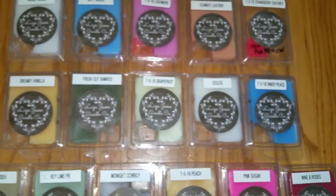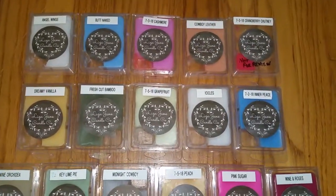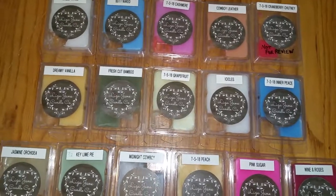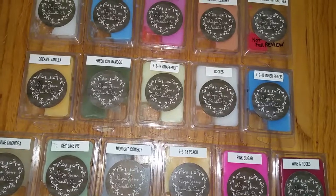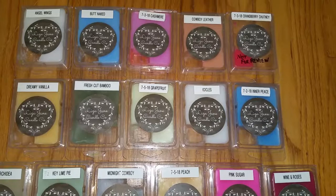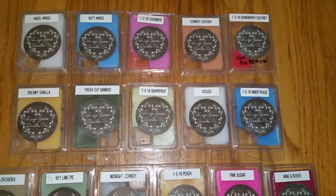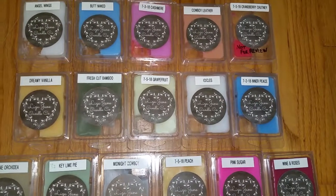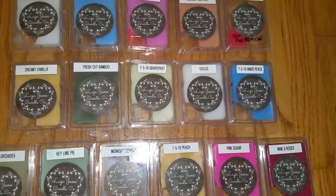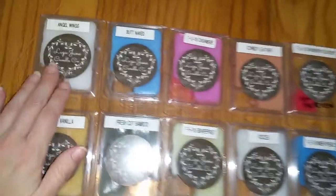As far as the scents themselves, they are pretty standard scents. Most of them you can find through a lot of other companies, like for instance, Butt Naked and the Key Lime Pie, Pink Sugar. Since she is a new company, I'm sure she'll be coming out with maybe some custom blends and some unique scents, which I would love to see. If there are some unique blends, oh my God, she would just blow every other company out of the water with her wax melts. So I will get started.